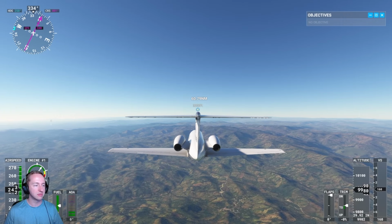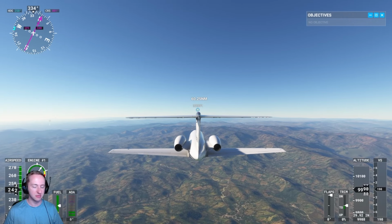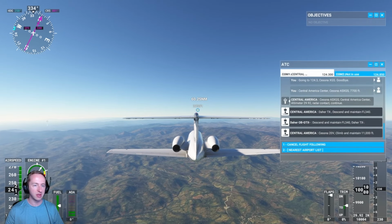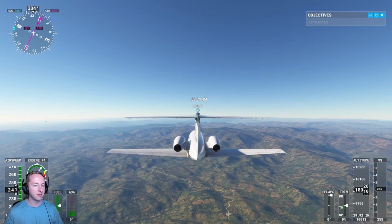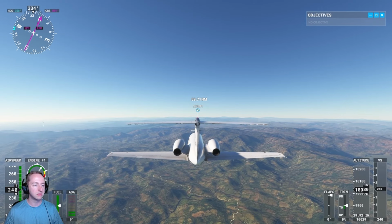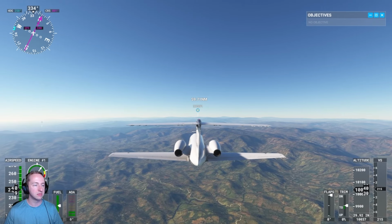Cessna 20 Victor, climb and maintain 11,000 feet. Climb and maintain 11,000 feet. Cessna 20 Victor.